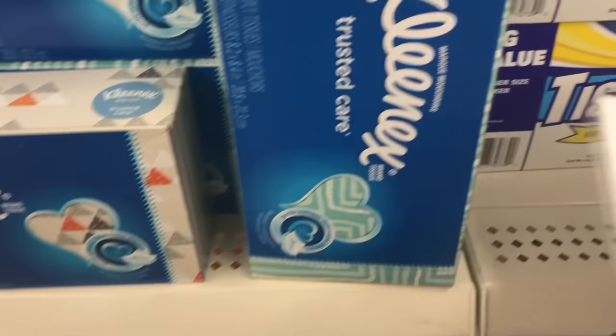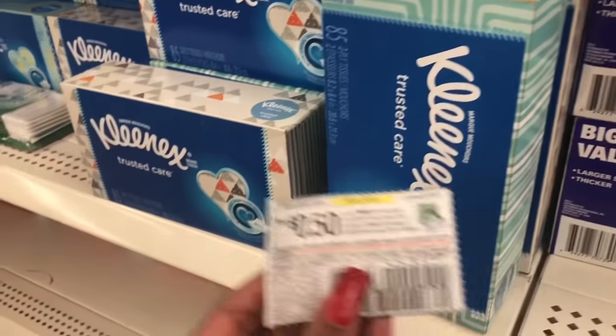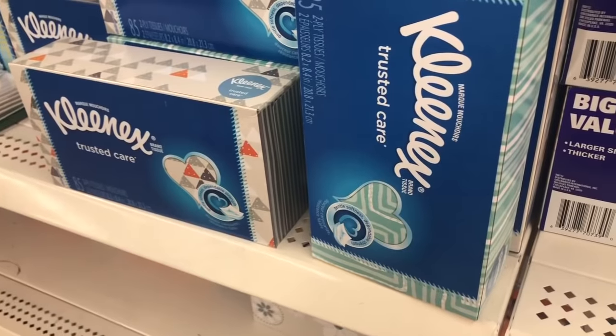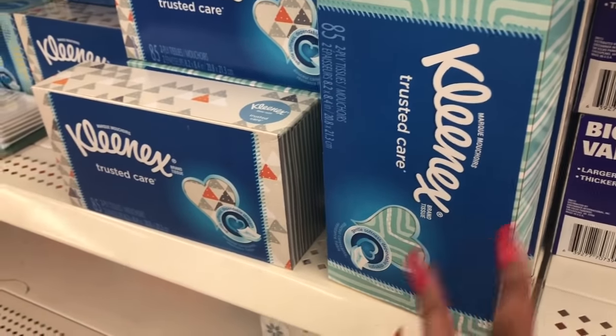Kleenex tissue at Dollar Tree, of course, is a dollar. Go ahead and pick up three of these boxes. You're going to use one of the 50 cent off three coupons, making your final cost $2.50 or 83 cents a box, which isn't too bad of a deal for some Kleenex.